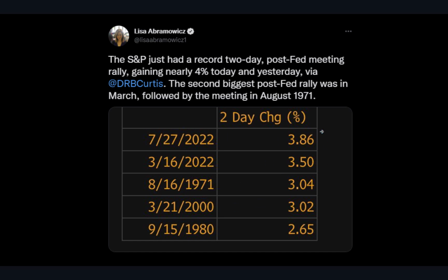This was a tweet I saw from Lisa. I'm going to butcher her last name, but that's her Twitter handle. So it's not my data. But basically here, she's referencing the fact that this move over the past 2 days, or the 2 days following the Fed, was the largest rally in market history going back to the 1970s. You can see the reaction to a Fed meeting here, and this was one of the strongest we've seen. The second strongest, in fact, was earlier in this year.